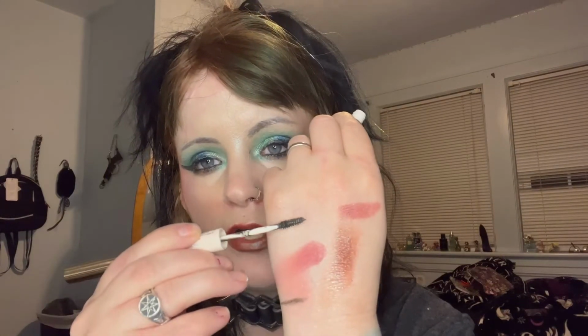Okay, so for a brow pen, this is by Rare Beauty, and this is double-ended. One side you get the normal twist up pencil, and the other side, I'm so glad it's not a spoolie. Okay, technically though, it's a spoolie, but it's a brow gel. And I don't have a lot of hairs, but this just helps build up a bit of intensity in my brows.